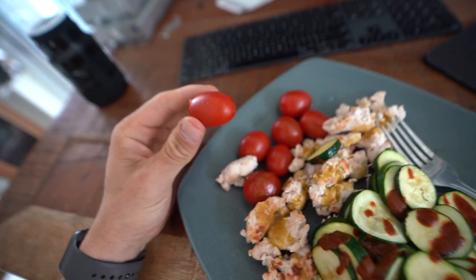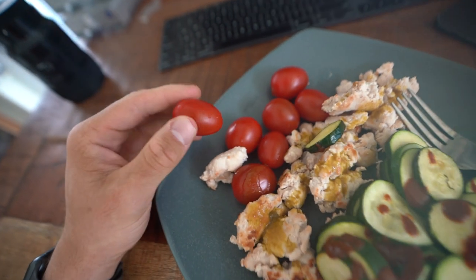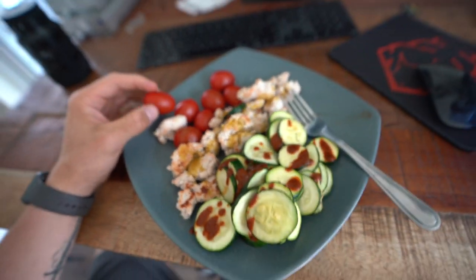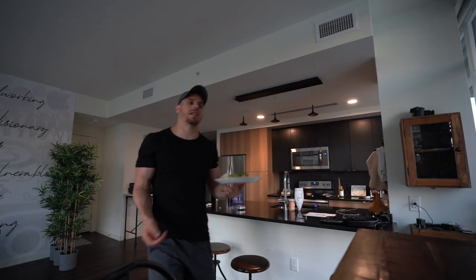And then these right here, you don't even need to cook them. You just pop them in your mouth, and it's so, so good. Huh! I love to eat, man. I love it.